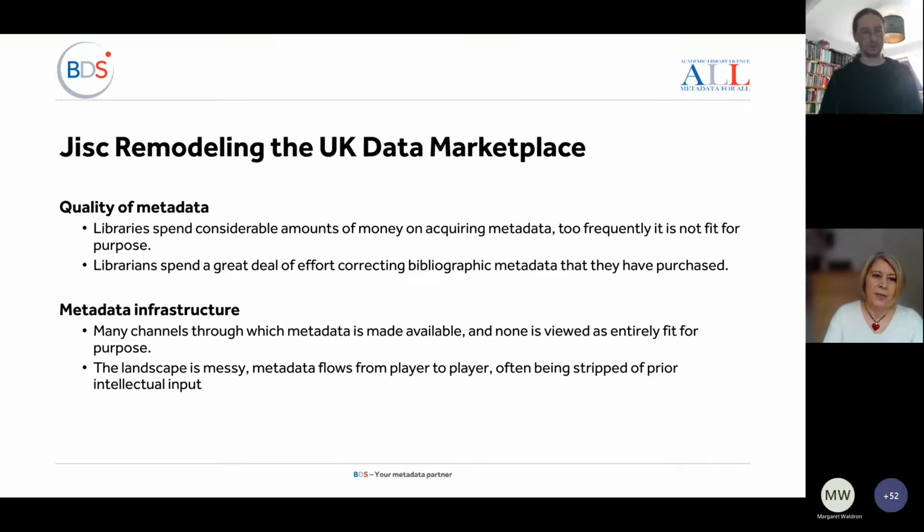The next report that we looked at was the report that Jisc commissioned on remodeling the UK data marketplace. Again, finding very similar themes to the ones that Emma's report found for NAG, with libraries spending considerable amounts of money acquiring metadata. Often it wasn't fit for purpose. Again, libraries were spending time correcting records that they had purchased. And the data was flowing through lots of different channels. It wasn't a very clean system at all. The landscape is very messy, with data flowing from player to player and often being stripped of intellectual content while it goes through that journey. That's something that we're certainly aware of at BDS. We know that the records that leave us don't always arrive at the library in the state that they left us. They do lose elements across their journey.